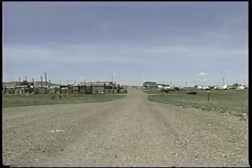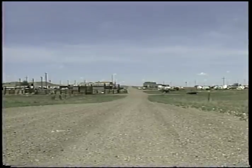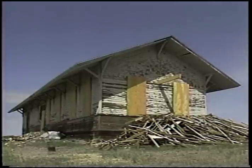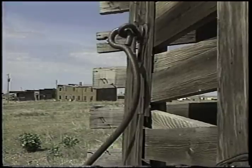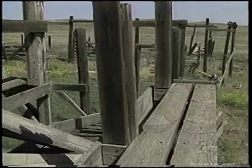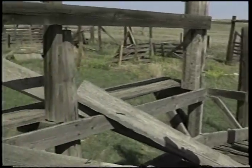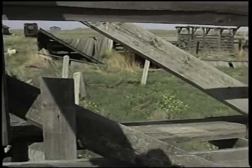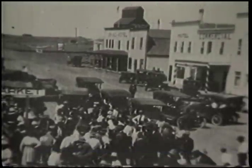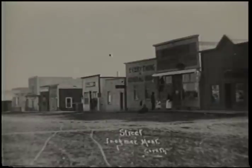Ingomar hasn't always been 12 people and two businesses. It began life as one of the largest sheep shearing and wool shipping posts in North America. 2 million pounds of wool were shipped from here during its peak years. The business was so efficient that shearing pens in Perth, Australia were designed using the pens in Ingomar as a model. The area boomed, boasting 50 businesses, doctors, dentists, and a land office with 2,500 homestead filings each year.